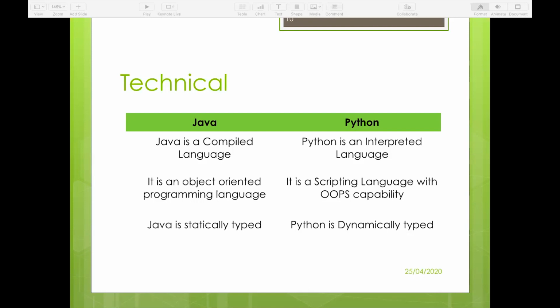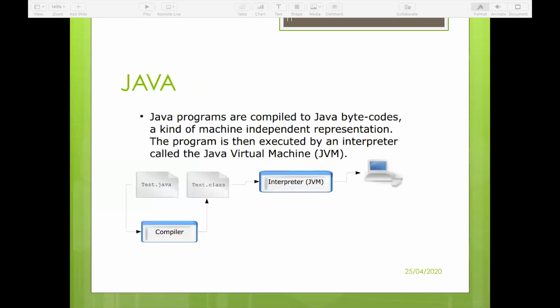Whereas in Python, it's dynamic. Dynamic as in you can declare the variables anywhere and you can use them as and when you like. There's no need to follow a structure to declare them first before assigning values like Java. So these were some basic technical differences between the two languages. And I mean both are better in their own ways. It's not that one is better than the other, but both are good in their own terms.